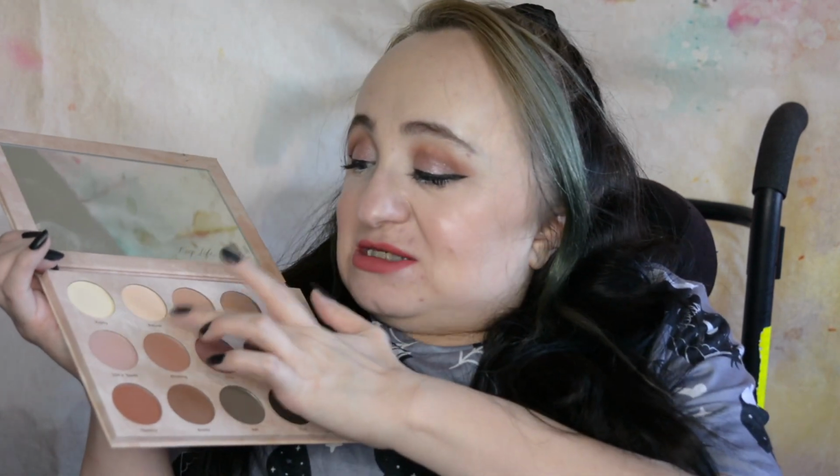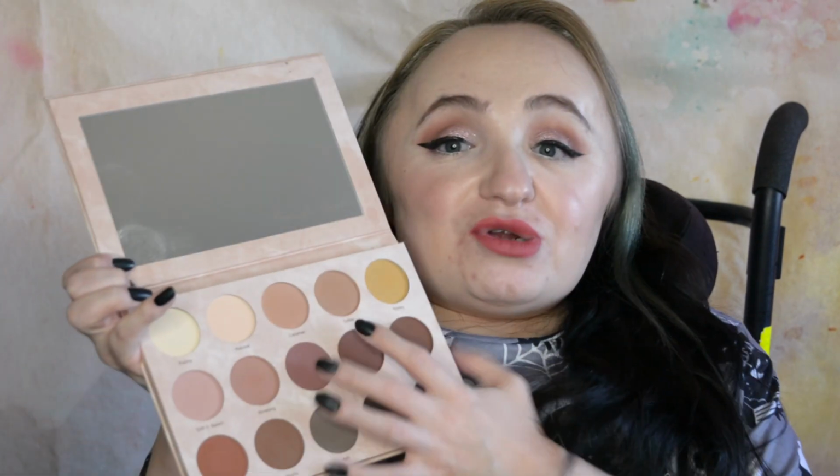Because we have this frothy shade, which is like a cream, and then this natural shade, which is like a light beige. I wish there was a light gray. You know what I mean? Just to complete this bottom row here. And actually, now that I look at it, toffee and caramel are very similar as well up here.